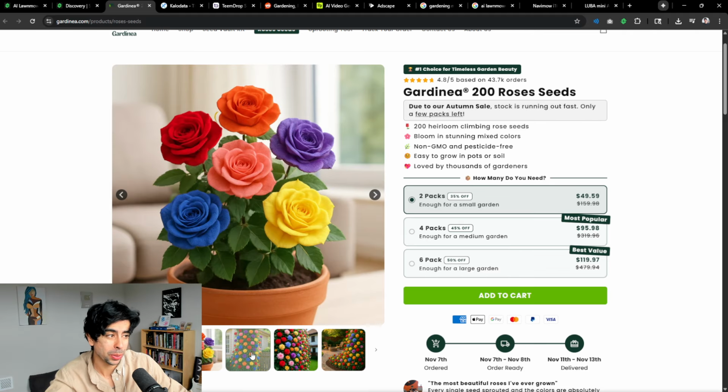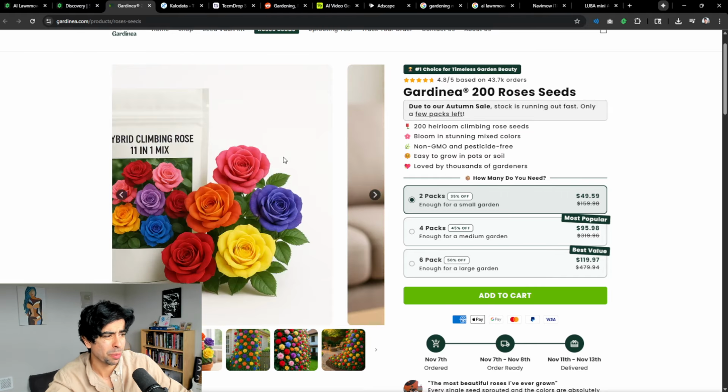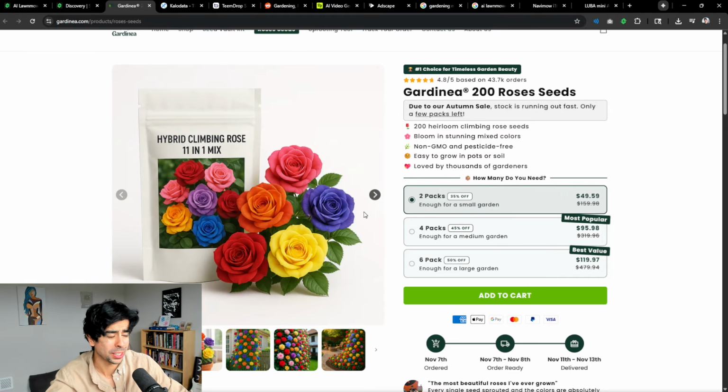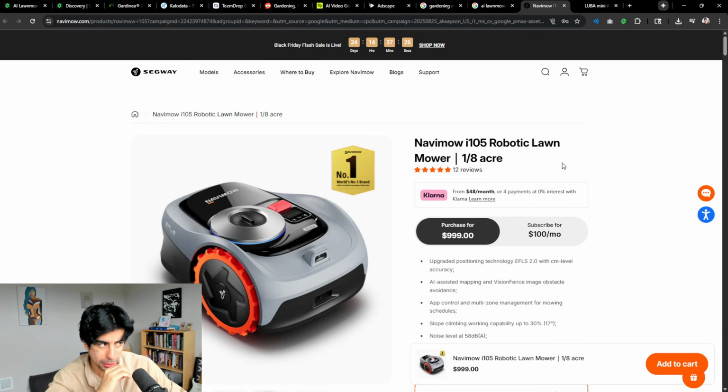I mean, maybe you can't tell, but I can absolutely tell that these are AI generated. And also, I've never seen these kinds of roses before. But either way, this is still a good example of the things that you can build on Shopify, whether it's real or not. And of course, I suggest you build real things. But anyways, let's just start with this.